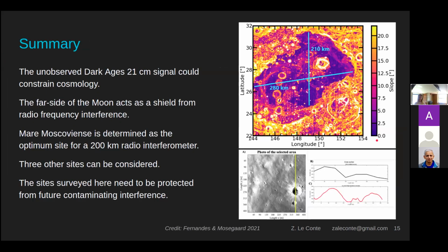So in summary, we wish to observe the 21 centimeter signal because it could constrain cosmology from the dark ages. And the far side of the moon is an exotic location for a radio interferometer, as it acts as a shield from radio frequency interference. Mare Moscoviense is determined as the optimum site for the interferometer. However, the other 3 sites can still be considered.